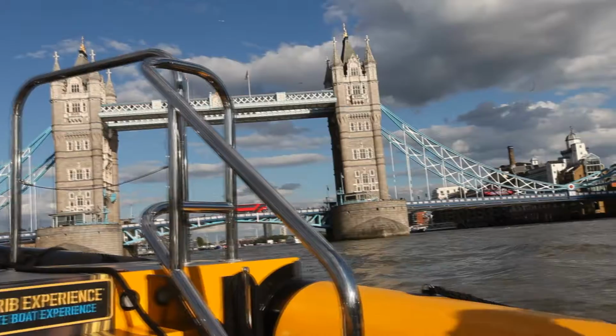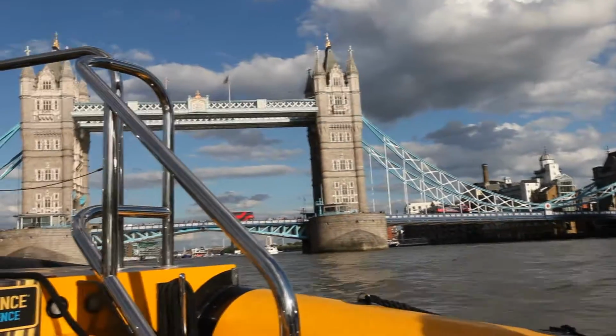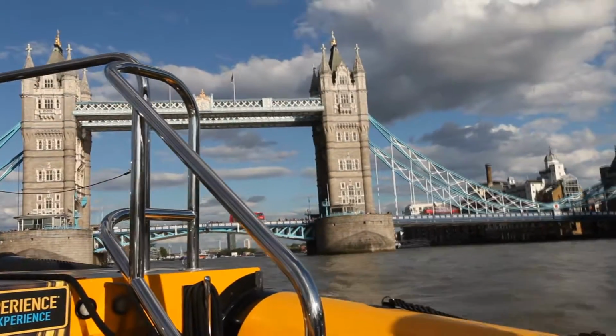There you go, with a red double-decker bus on it as well, so you can't get more London than that.